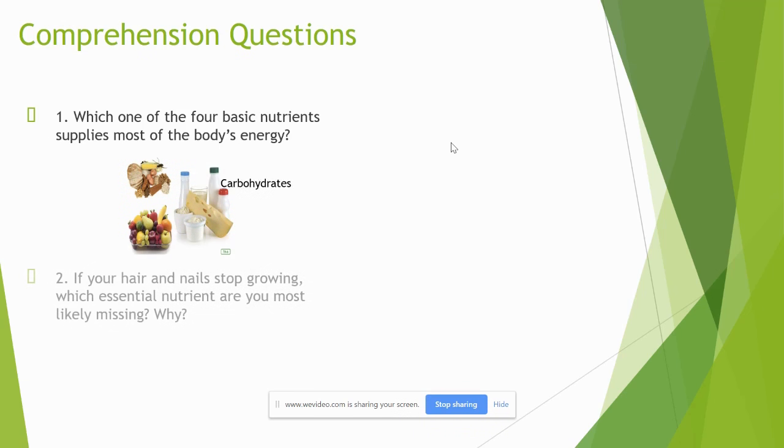Question 2. If your hair and nails stop growing, which essential nutrient are you most likely missing? And why? Once again, I'm going to reread a part of the text and then I'll be coming back to you to answer our question.